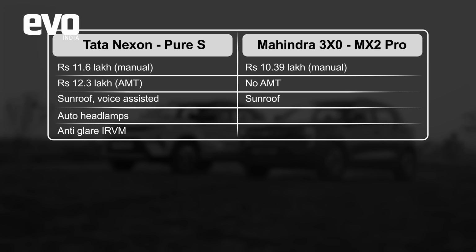Next, let us look at the sunroof variants, because despite the 40 degrees heat, we Indians are obsessed with the sunroof. In the Nexon, the sunroof is denoted by the S suffix and costs an additional 50,000 rupees in Pure and Creative trims and 40,000 in Fearless trim. In the 3XO diesel, the sunroof starts at 10.39 lakh rupees on the MX2 Pro. This is for the manual. You do not get an option of an AMT here.